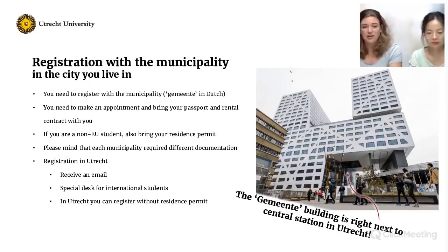You can usually do that through the internet. Just make an online appointment. You cannot just go there in person with all your documents and just say, "Hello, I want to register." You have to make an appointment first. And then they will tell you what kind of documents you need.